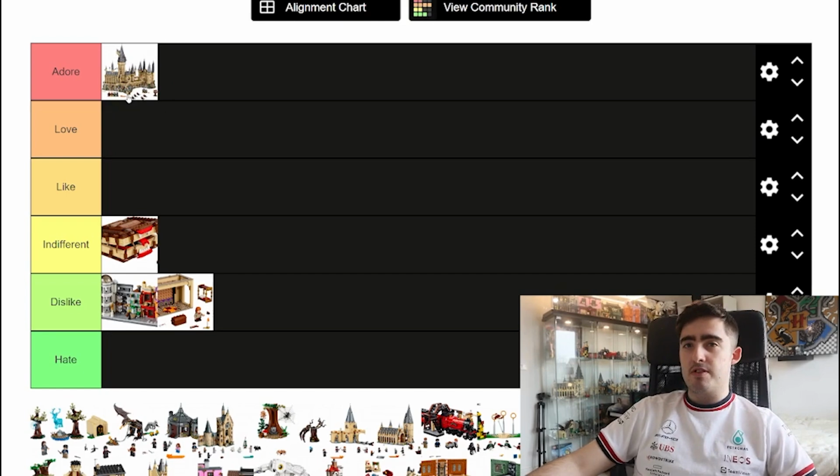So if you haven't got this set, you need to get it before it retires. I don't know when it will retire. It could retire this year, it could retire next year. It has had a pretty long shelf life so far of nearly 4 years, but this could be a set like the Disney Castle, which just stays on shelves for a very, very long time. So you've got the Expecto Patronum set now.